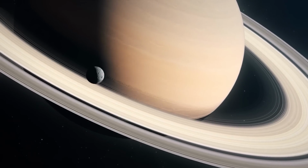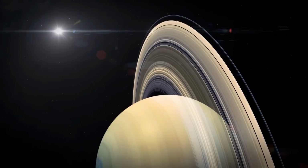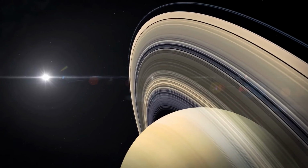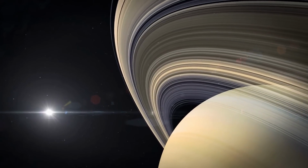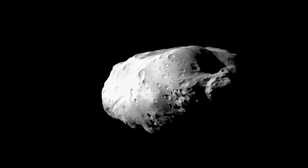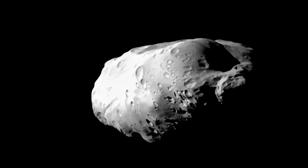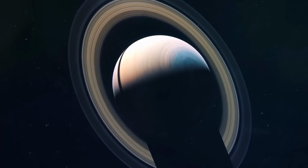Its equatorial ridge, which gives it its ravioli-like appearance, is believed to have formed as material from Saturn's rings accumulated around the moon's equator. This ridge provides evidence of the dynamic interactions between moons and planetary rings, offering insights into how ring systems evolve. Pan's orbit places it within the Encke gap, a 325-kilometer wide, 200-mile wide region of Saturn's A-ring that it maintains through its gravitational influence.